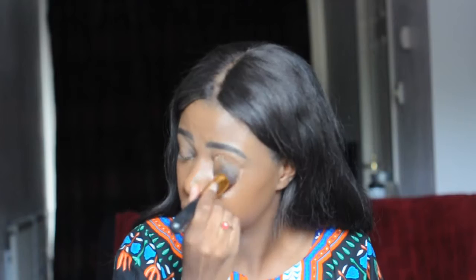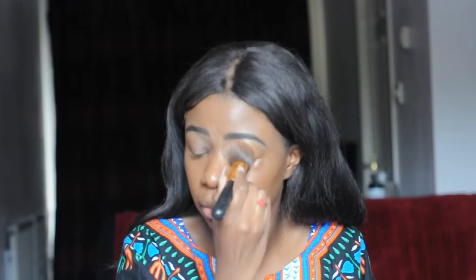Okay, so as always, my eyebrows were already done off camera, so I'm starting off with my Estee Lauder Double Wear Foundation. This foundation is amazing for flawless, lasting all day coverage, it's the best foundation for that. So I applied that because, of course, I want my skin to be flawless.